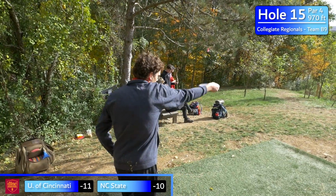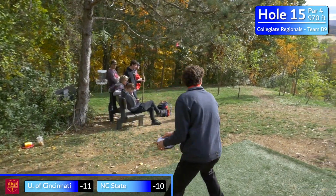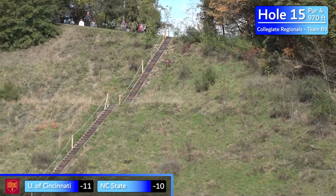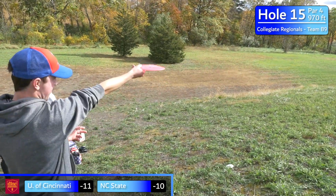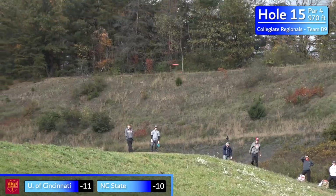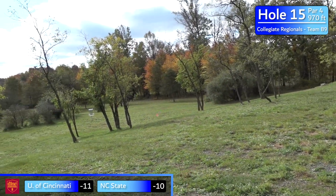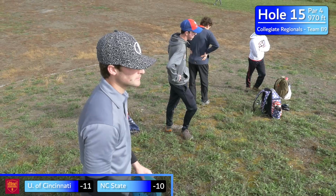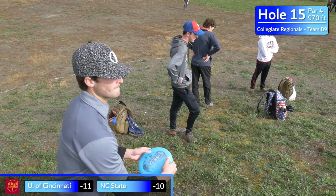Truman there going for the forehand. Didn't quite turn it as much as I think he would have liked, but does find the fairway. See if Ilkin can show us how this hole is meant to be thrown. He doesn't like it. I think that was just a bit low out of the hand. Just kind of didn't really get the flight he was looking for. That's a great shot from Bradley Caldwell. Able to still give this Cincinnati chance a putt at the birdie.